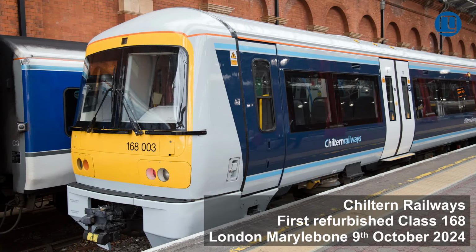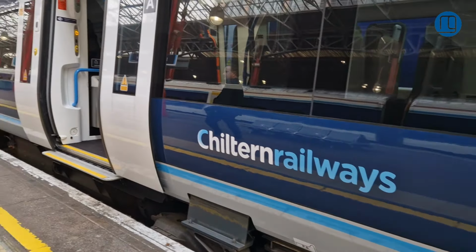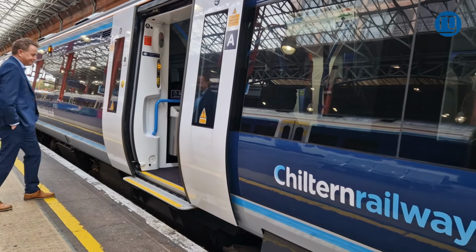So we're celebrating the biggest single investment in Chiltern Railways so far this decade. We're standing in front of a Class 168 train. It's the first one that's had a significant refurbishment with our partners at Porterbrook. The train care have done the work, and all the trains will go through this significant refurbishment programme over the next 15 or so months.